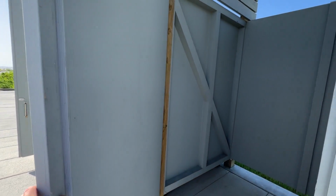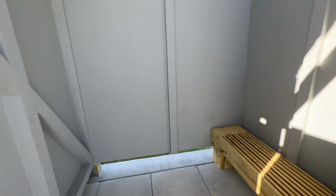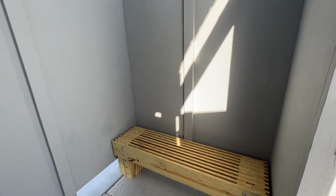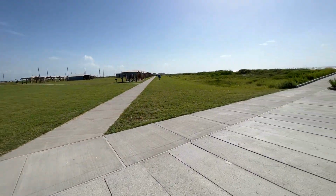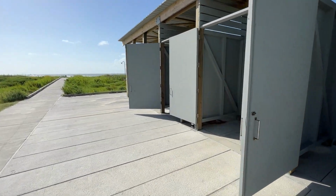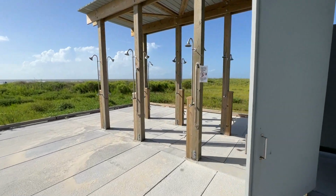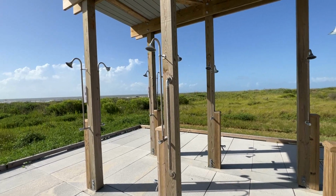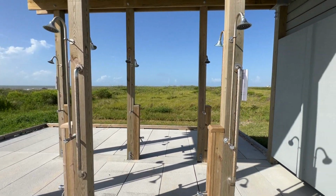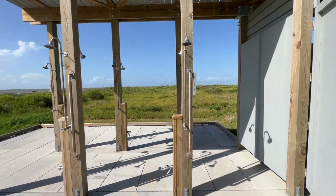Well, y'all, let's check out these really nice changing rooms that they have down here at Galveston Island State Park. These doors are really heavy, y'all. They've got locks on them. And then inside here, they've got some nice benches for you to sit down and change your clothes, and really, really nice. And they have four of those. And then down here on the end, they've got some nice outdoor showers. You can rinse off all the salt and the sand and everything else that you collect on you while you're down at the beach. So really nice facilities they've got here.